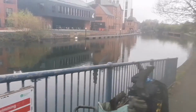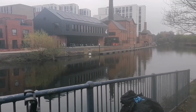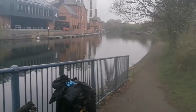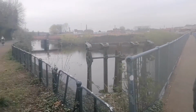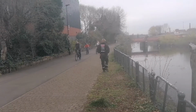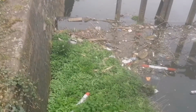Right, let's move down a bit. We've only got a quick half hour left. We've got family commitments this afternoon we've got to shoot back for. So we're going to have a quick dip on this bit. There's two or three bridges intertwined. We've never ventured this far down. Callum's been here before, so he's shown us. But just look at the state of this.